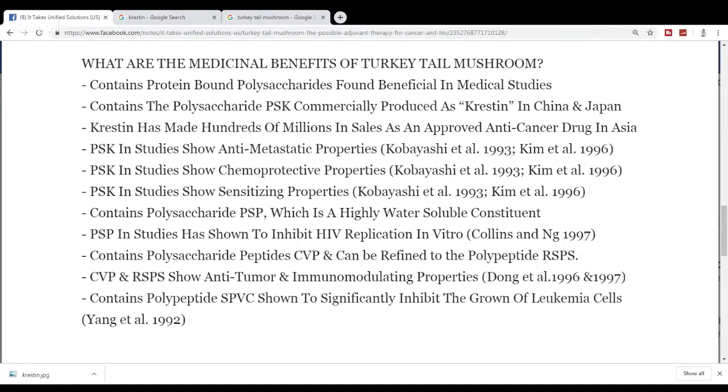What else does it contain? It contains a polysaccharide called PSP, which is a highly water-soluble constituent. I'm going to break down in a second why that's important to know. PSP in studies has been shown to inhibit HIV replication in vitro. There's a big thing to understand about in vitro and in vivo, which I'll break down in a whole other video.